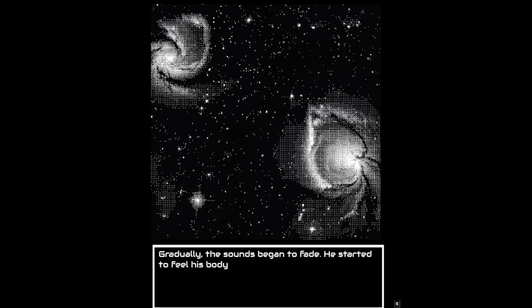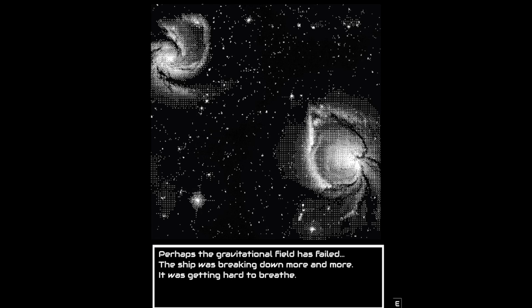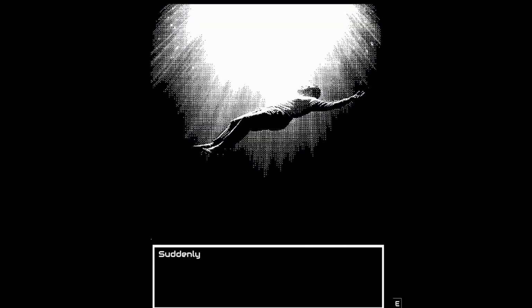Gradually, the sounds began to fade. He started to feel his body floating. Perhaps the gravitational field has failed. The ship was breaking down more and more. It was getting hard to breathe.